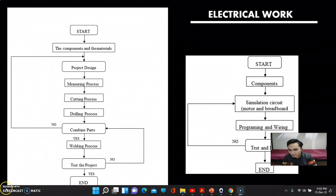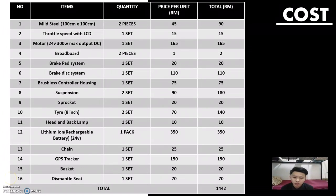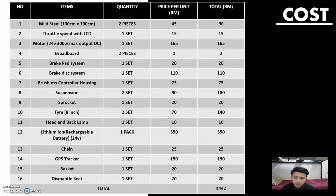Thank you. Good morning. My name is Pang Wei Long. My metric number is 09DKM19F1167. Now I will present about cost.